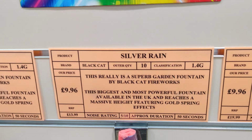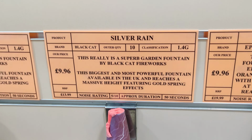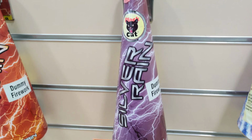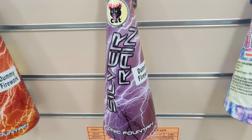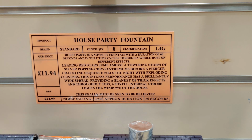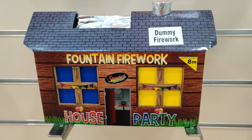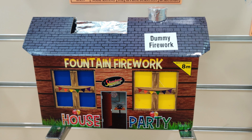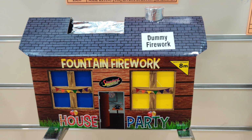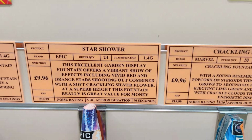You've got the sister fountain there, Silver Rain. So if you want something a bit brighter, maybe go for that one. But I've gone with copper this year. So be interesting to see how that one goes. Got House Party down here. If you like novelty stuff, £11.94. I haven't tried that one, but I think the different windows light up as well, which is quite cool. I think you get some strobing effects as well.